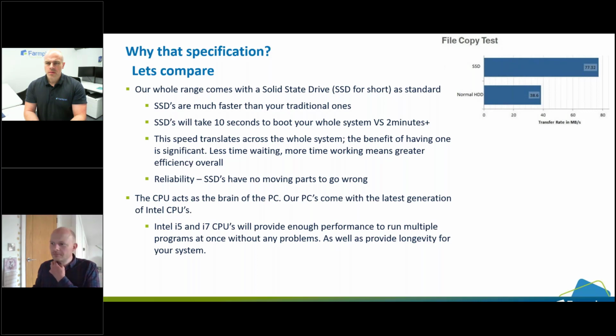And obviously, as the slide says, traditionally a computer may take 2 minutes to start up. And with these SSDs, it can take 10 seconds. And the amount of customers who, when we say that to them, don't really believe us, honestly, until they actually get a computer, they ring up and go, wow, it's so much faster. Again, that speed isn't just booting up, from loading the maps in Gatekeeper to any of the Farmplan programs, that speed translates across the whole system.